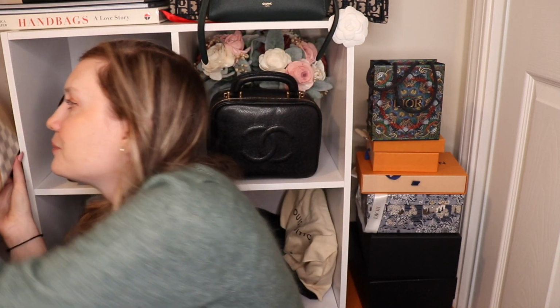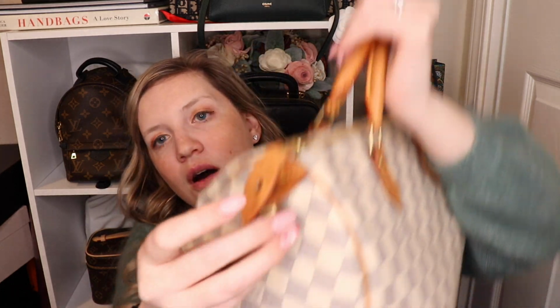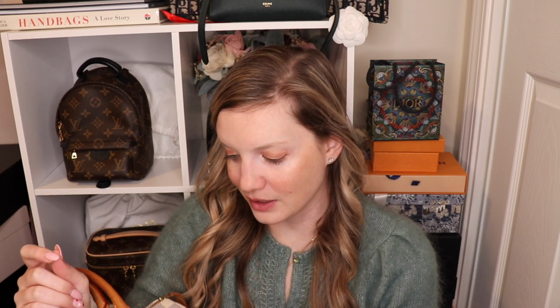With my Speedy 30, you will see that there is some oxidation on the lock here on the end. I'm fine with that. That is just what happens, and bags do wear, and that really doesn't bother me. For some people it does.